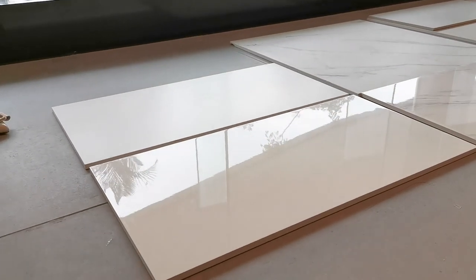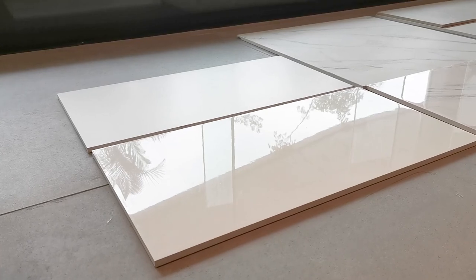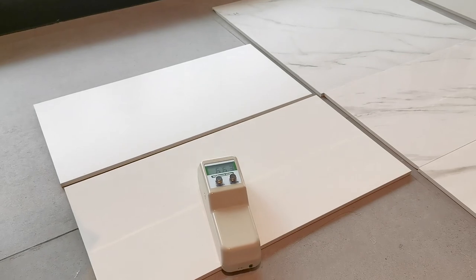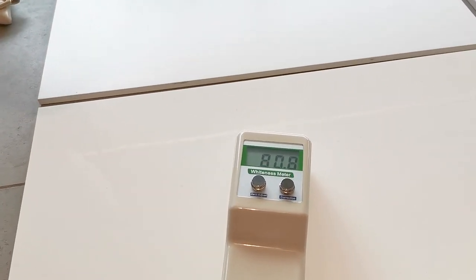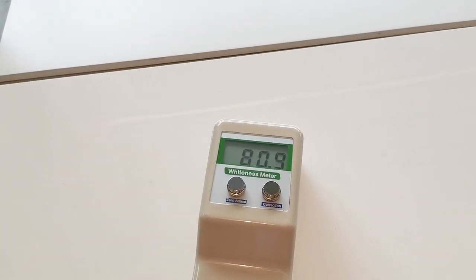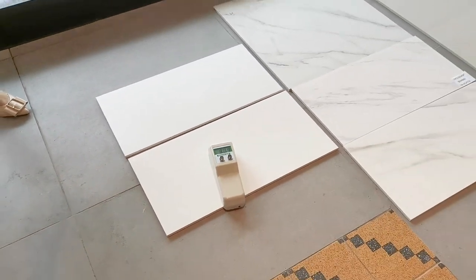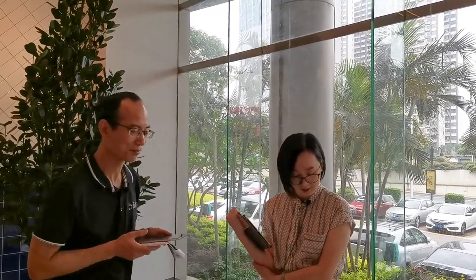So maybe you can do a small test to show us. Okay, let's do a small test. You can see the whiteness here. It's around 80.8. This is a portable meter. If we use a professional whiteness meter, the number will be higher than this one.